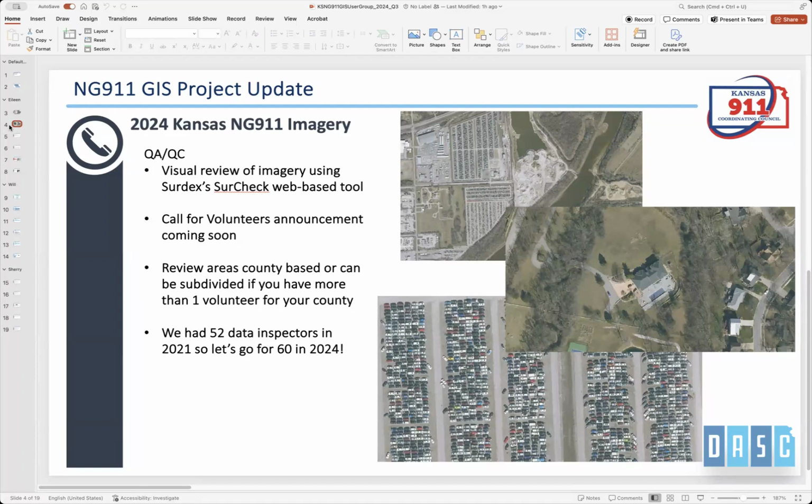So along with the call, once we get volunteers assembled, we'll assign you credentials, then we'll follow up with instructions and all that. So a lot more details are coming with the imagery QA, but we're excited. We're almost at that part of the project to be QAing the data. So look for more news from that.